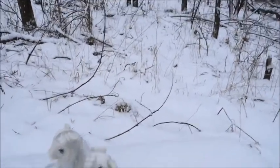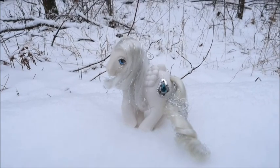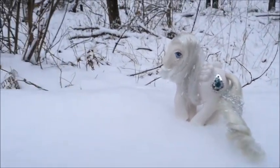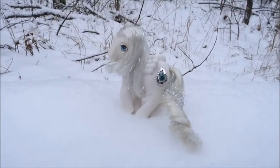At first, here we have Princess Tiffany or Princess Pearl, and I just wanted to take at least one pure white pony out to see how she looks in the snow, and I think that's beautiful. So let's see what photos we can make.